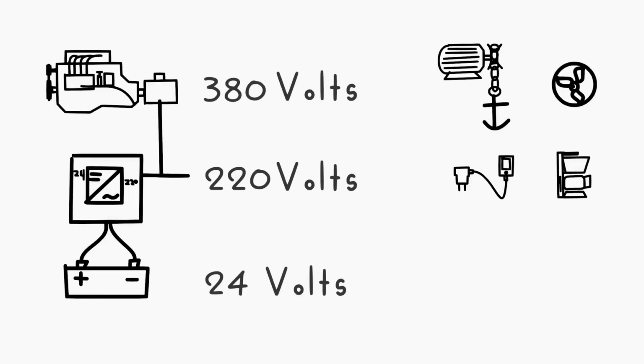The 24 volt system is used for all the lights on board, including the navigational lights and some of the navigational equipment, and it's also used to start the main engine.